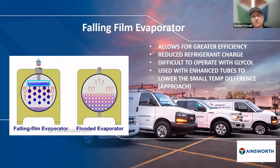When I went to school, I was taught this 10-10-10 rule, where you had 10 degrees Fahrenheit difference between your refrigerant and your leaving chilled water, and again on your condenser side. That's tightened up hugely. With falling films, you have much greater efficiency, with the lower approach or small temperature difference in the heat transfer from the refrigerant to the chilled water. It also uses a lot less refrigerant in the chiller, with the tubes not being submerged as in a flooded design. There's a lot less refrigerant being used.